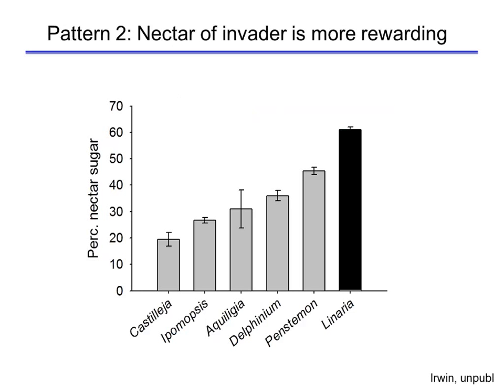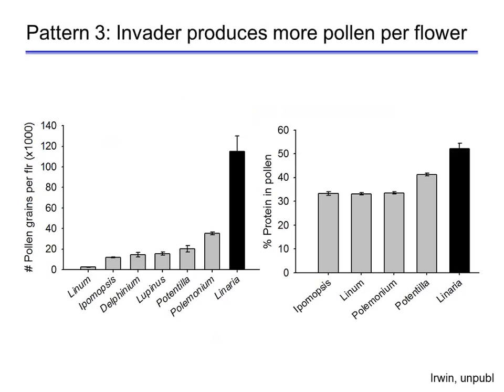The most closely related native species to this yellow toadflax in these ecosystems is this penstemon. It's in a similar plant family, and even this penstemon produces significantly lower sugar in its nectar relative to the invader. And so the sugar on a per volume basis is more rewarding. And then interestingly, on a per flower basis, Linaria produces significantly more pollen grains per flower than does any other native plant that we've measured.